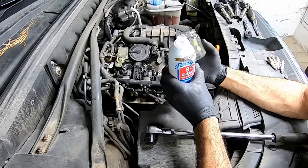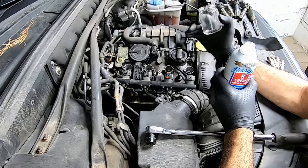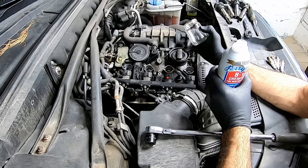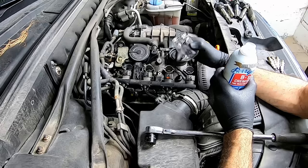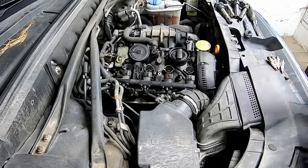So I'm going to split the first can equally between all four cylinders, let it cook for the first 6 hours. And then I'm going to keep topping it off with the second can until we go through the 24-hour cycle.